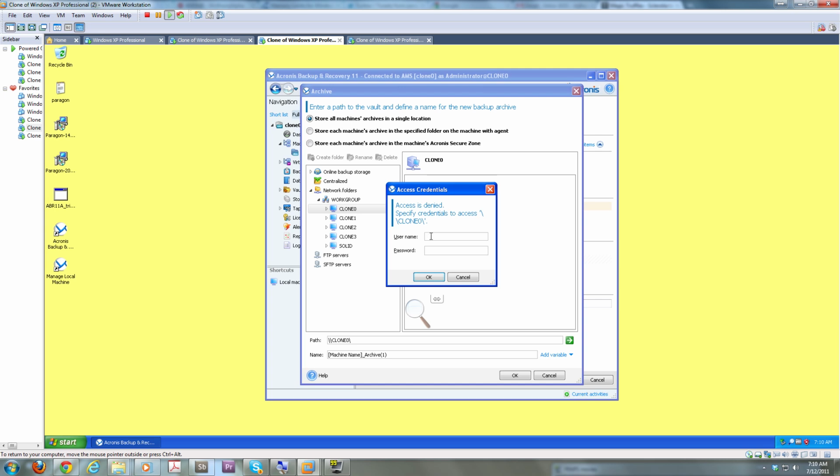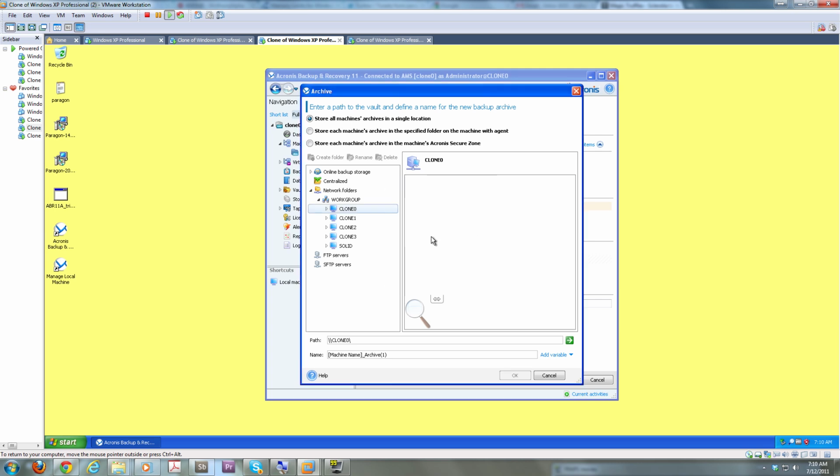Oh, here we go again. Well, see if we. Oh, what is this? Okay, are we allowed on now? Okay. Oh, we have a network share. Well, that doesn't count as a centralized storage location. I thought that we had store all machines' archives in a single location. Well, yeah, we want to store each machine's archive in the secure zone, no?